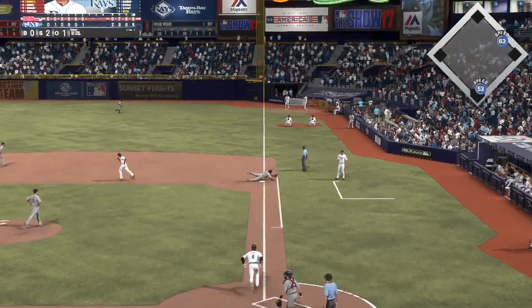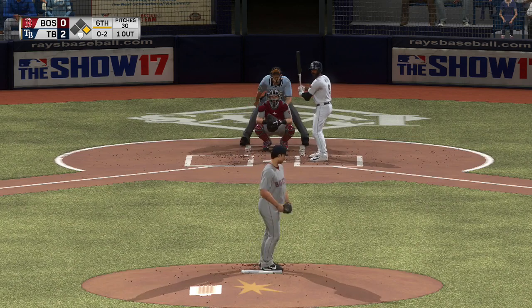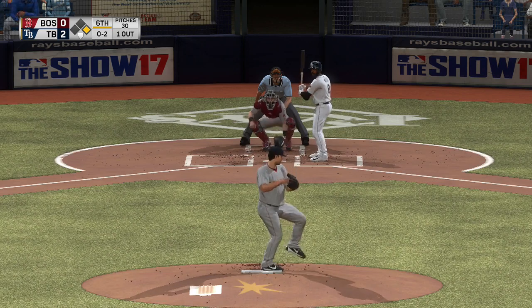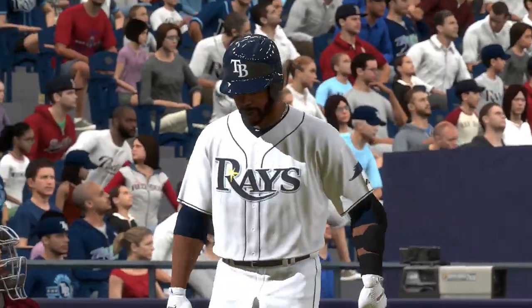A shot down the first baseline, and this will be a foul ball as the first baseman makes a Herculean effort to make the stop. Easy there, Cha-Cha. Another 0-2 coming. Knuckleball, and he can't pull the trigger. It's a called strike three for out number two.